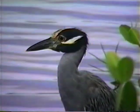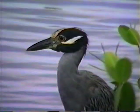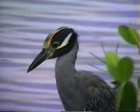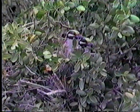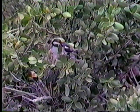The yellow-crowned night heron is more common in Ding Darling Refuge than the black crown, but less common on other parts of the island. They are the original southern night heron that has been extending its range north. These birds can be seen nesting each spring in mangroves over the alligators in Ding Darling Wildlife Refuge.